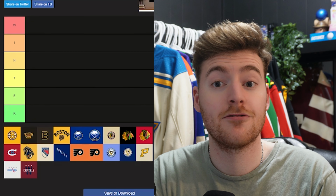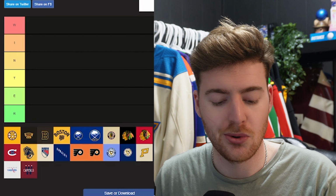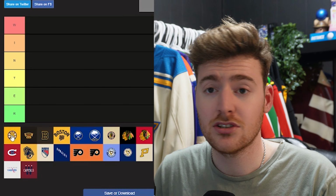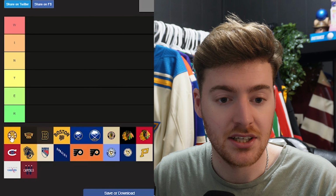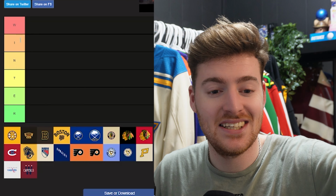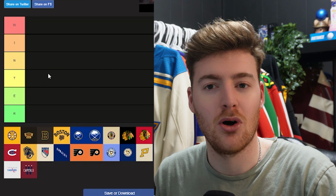So it's in order from team names. So we got Boston first, Washington last. We're just going to go in order here. And we got the 2010 Boston Bruins logo. Now this is the logo that they've also used on their alternate jersey this year. I love this thing. I should also specify that I just have the tiers going in winter just for fun, but really the top is the best, the bottom is the worst.